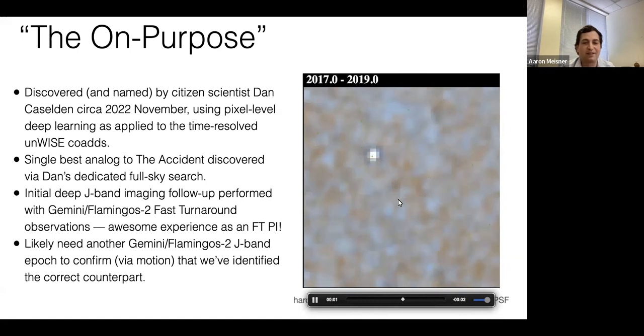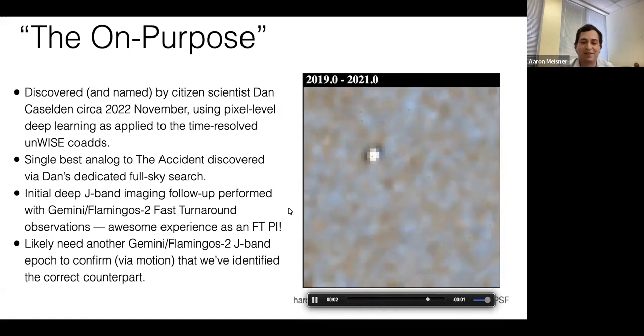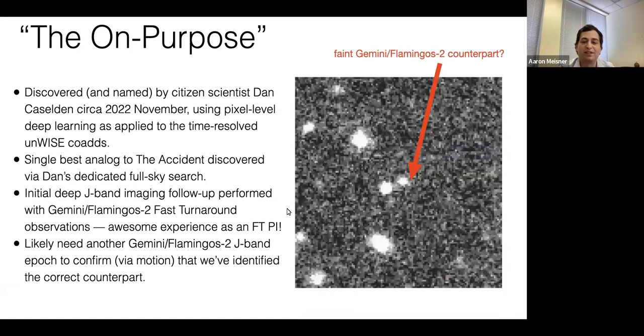So this is all very consistent with what Sandy said about how we're just pushing the data to the absolute limit now. And we did in fact get Gemini follow-up of this one. We have a possible counterpart, but again, it's blended with a galaxy. So we probably need another epoch here.